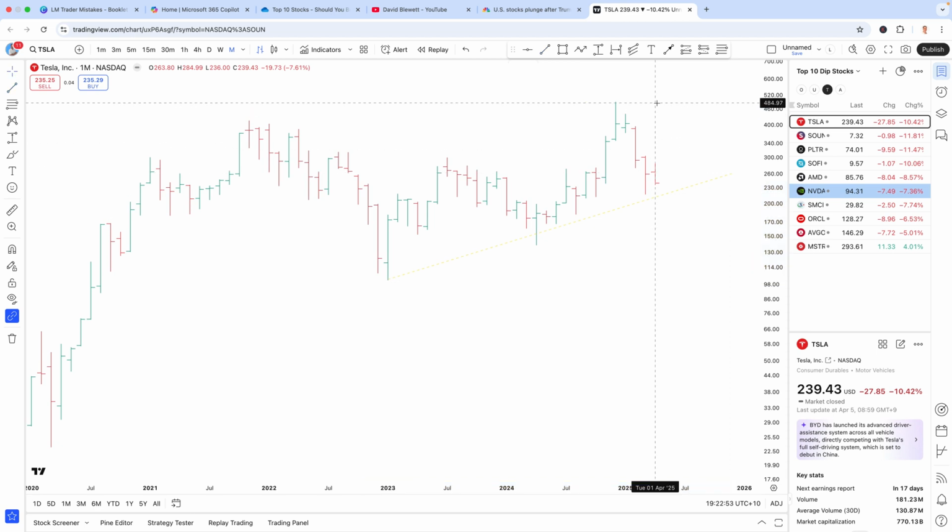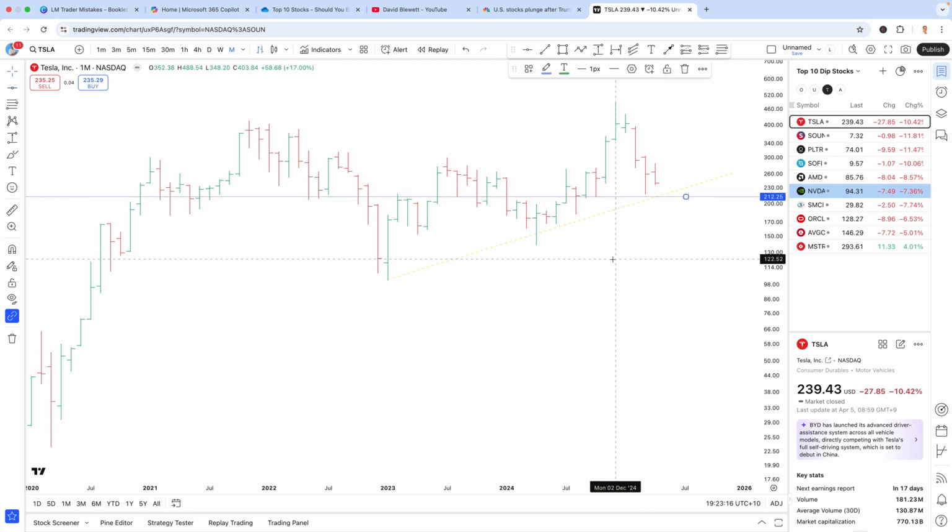Now, since the all-time high in December 2024, Tesla has pulled back significantly towards this trend line in yellow. So you can see price is looking as if it's finding support. And if we draw a support line, this level here does correspond to around about $212, which when we look at the previous price action, we can see it's found support multiple times over the last couple of years. So this definitely is a key level for Tesla.